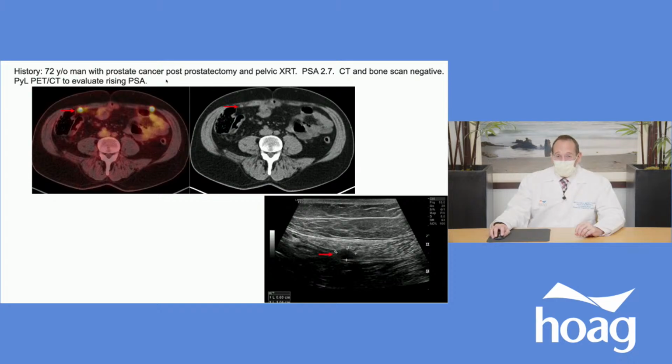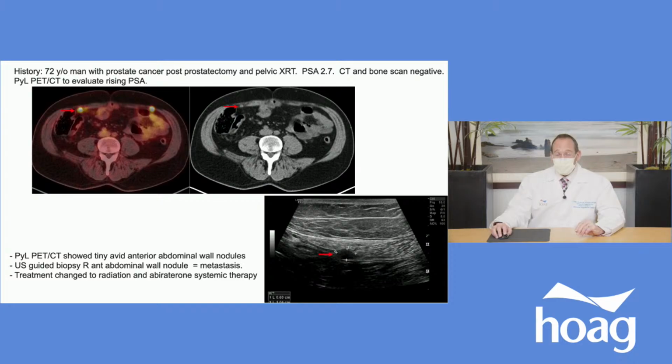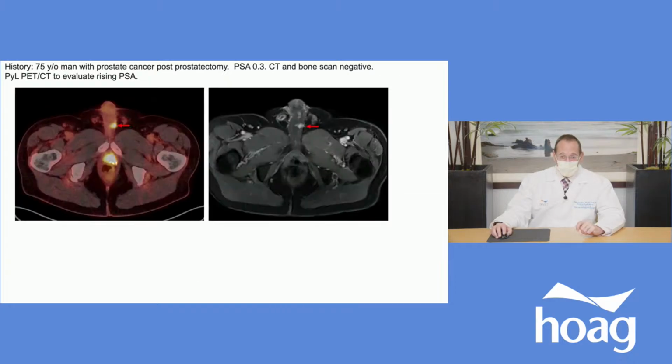Here's another example of a gentleman with prostate cancer post-treatment of his original prostate cancer and an increasing PSA. The CT and bone scan were negative. This patient was planned to have additional radiation to the pelvis, presuming that the pelvis would be the most common site of recurrent disease. However, the PYL PET scan found unusual spread of disease to the abdominal wall, which was biopsy proven. Here the needle within the nodule as shown on an ultrasound image. So this patient went on to targeted therapy for the abdominal wall and systemic therapy as he had recurrent disease. And again, without the PYL PET scan, we would have never been able to localize his site of recurrent disease.